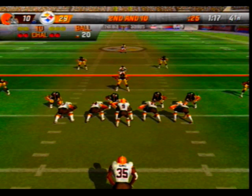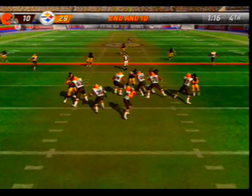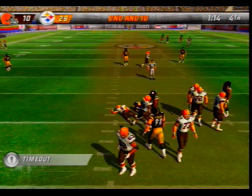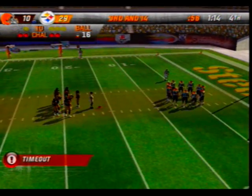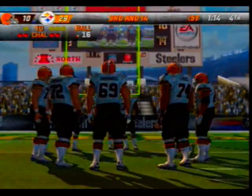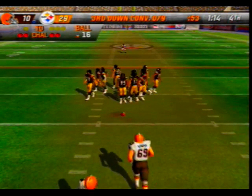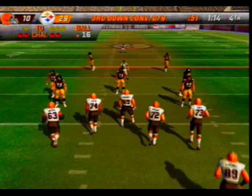The Steelers come out in a dime package. Dropping back. Pressure. Stepping up. Cleveland calls a timeout. They have one remaining. Where would these guys be without him and their defense? He's a sack machine. They're looking now at third and long after the sack.